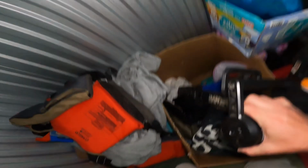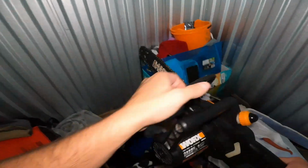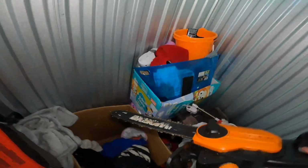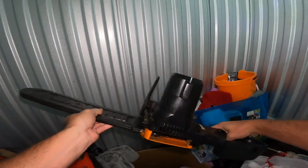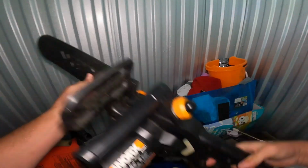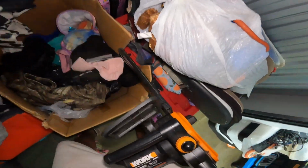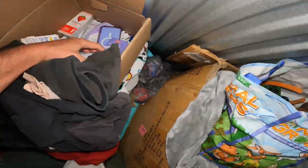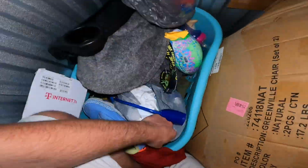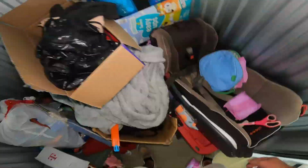Well, there's a chainsaw in here. It's an electric chainsaw, so I won't keep it, but I mean, it is a chainsaw, so that's what's up. Now I'm just going to fast forward through all the trash and junk. That's what this unit mostly was, but here's some more cool stuff.